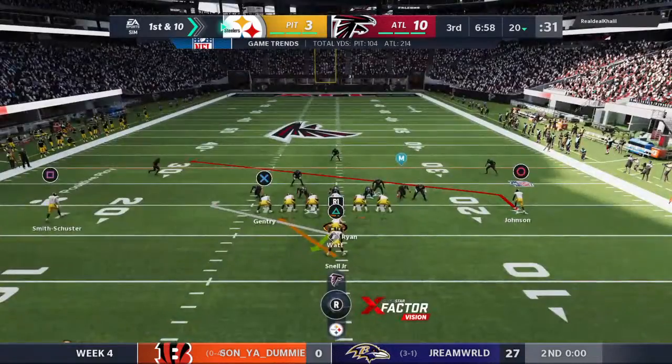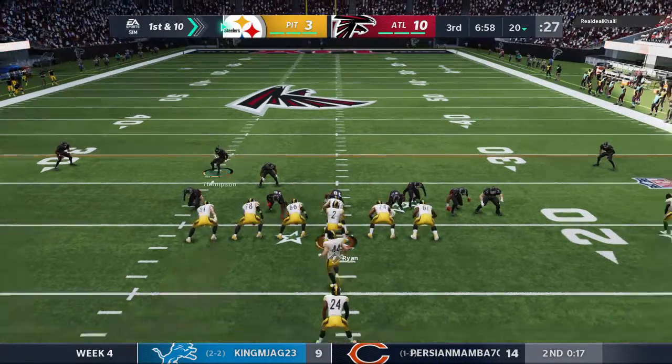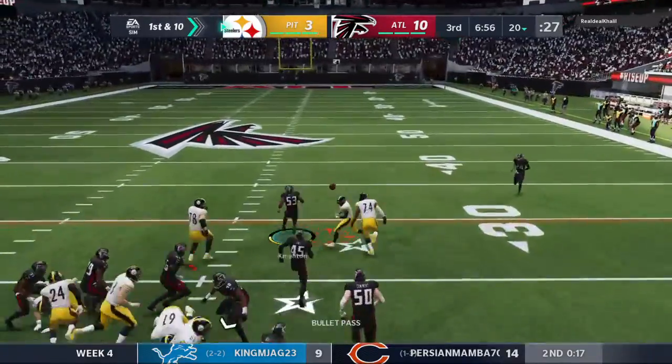The Steeler offense here about ready for their next drive. They're in a close game, but they're going to need to do a little bit better probably here in the second half, no? I would agree with that, Toby.